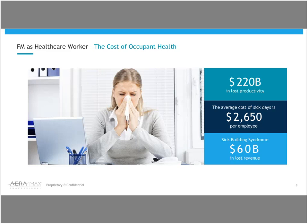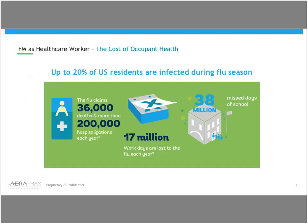As we know, the biggest cost for any organization is the people. And so we need to keep those people present, and we need to keep those people healthy. We also know that there are times throughout a year that people are just going to get sick. We're not going to be able to stop that. We can hopefully just contain that, especially when people are in shared air environments. Up to 20% of all U.S. residents get infected during flu season.